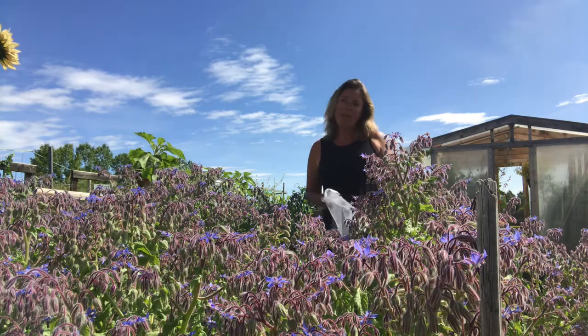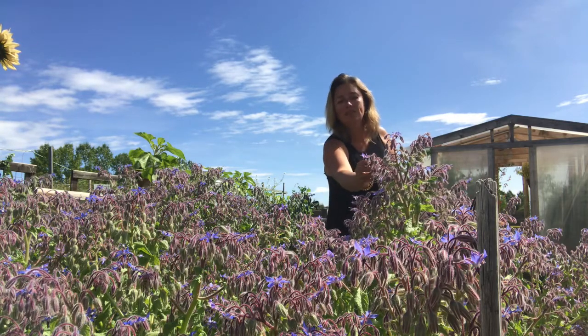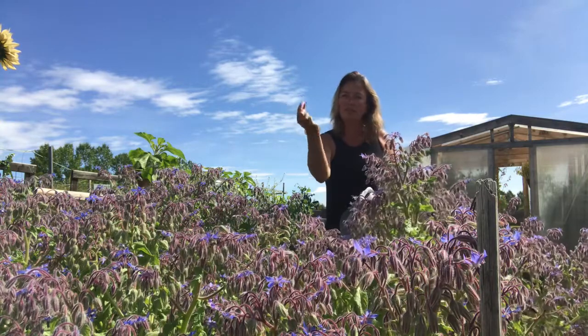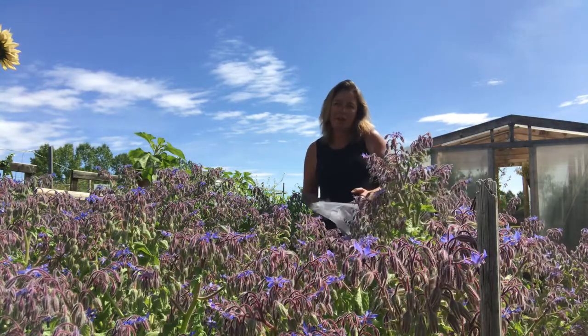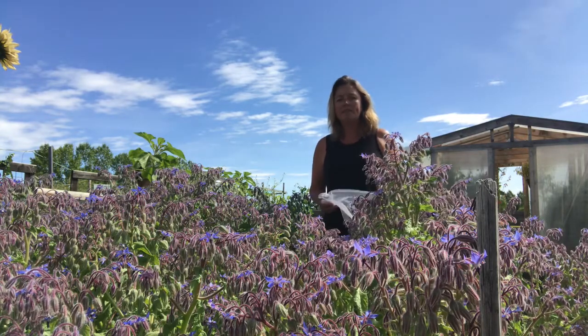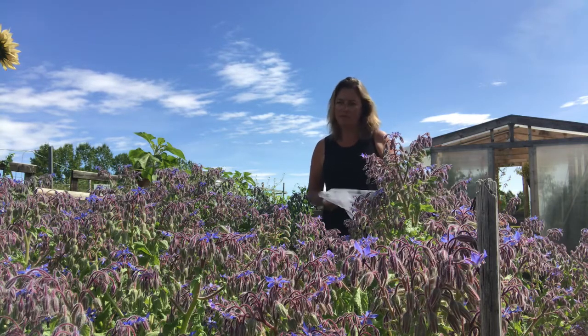So that's the main reason I grow borage, is for the bees, but also I grow it for myself because these beautiful little star-shaped flowers are delicious. They taste like cucumber. They're very pretty, so they're nice in salads, and they make a nice addition to a tea. They have a nice cooling cucumbery kind of flavor.